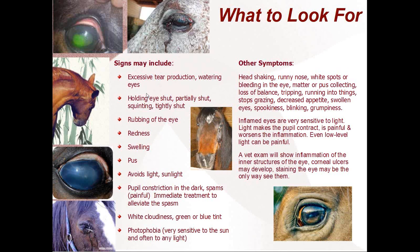Rubbing of the eye, redness. We see some redness here, and in that last slide, here's some redness here as well. Hopefully you can see my cursor. We see a horse that is avoiding light, like this chestnut here, maybe turning his head away from light. Pupil constriction, we talked about that earlier, how the pupil is spasming, it's closing. We have some white cloudiness, like you can see down here on the left, second picture up, or even a green tint. So you can have a blue or a green tint, and photophobia, which is, of course, sensitivity to the light.